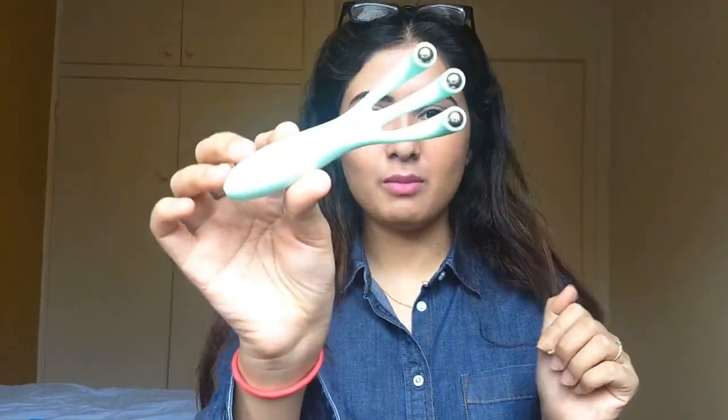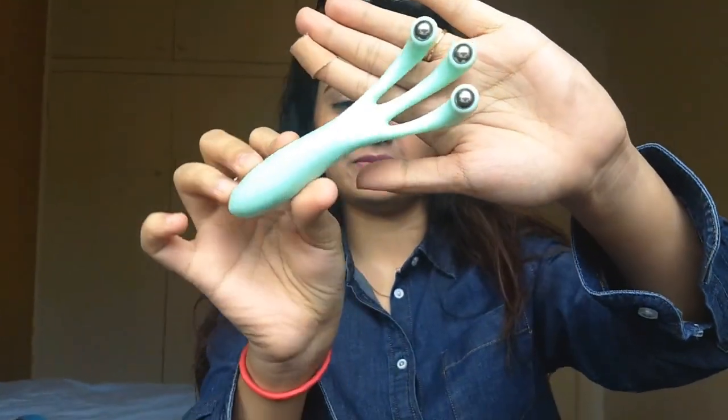So this is how the massager looks, and it's really heavy, you know. This shows that it's really good quality, and I think it will work really... oh god, this is so good. I feel like doing this the whole day.